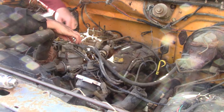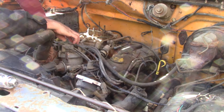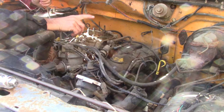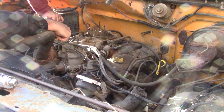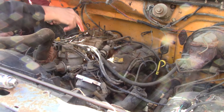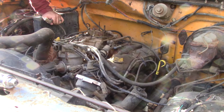Then this one should be 3, which is going that way, which is right. 7, which apparently is coming this way. It should be that side. And that one should be 2, which, 2 and 7 are backwards, I guess. So maybe that's why this wasn't working. Someone put the wires on backwards. Who knows?